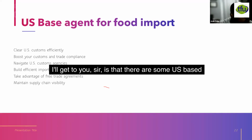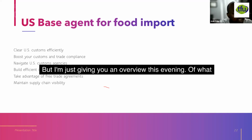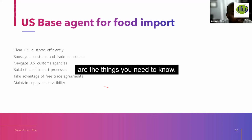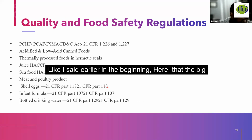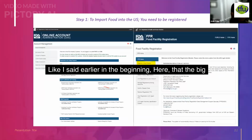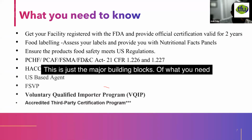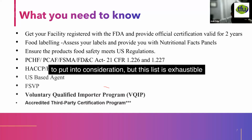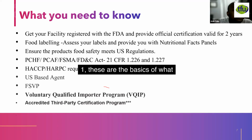There are some US-based agents that can help. All you need to do is just type in US agent for food import and you get some good companies. But I'm just giving you an overview this evening of what are the things you need to know and what are the things you need to take cognizance of. Like I said earlier in the beginning, the big buckets of what you need to know is this. This is just the major building blocks of what you need to put into consideration. But this list is inexhaustible. You can, in some cases, get an agent who will walk you through it. But these are the basics of what you need to do.